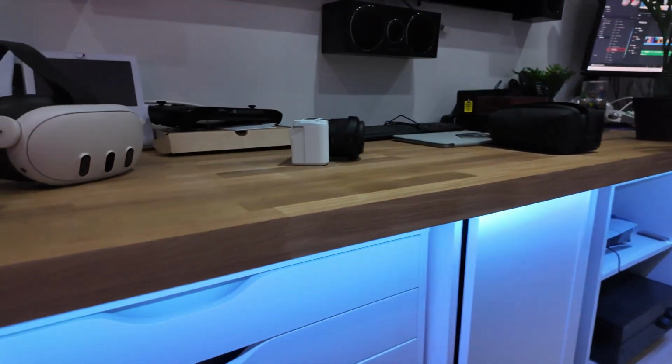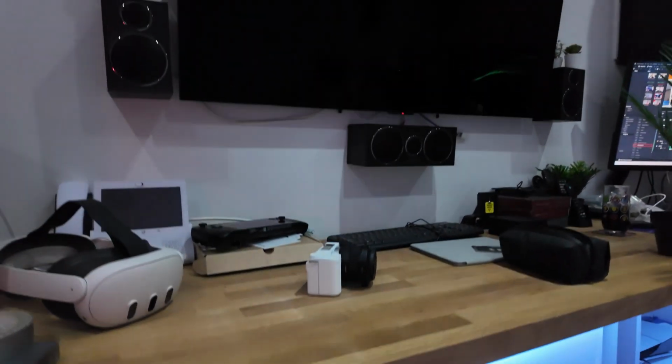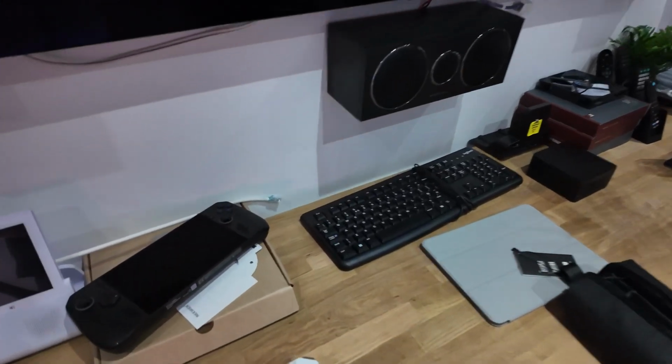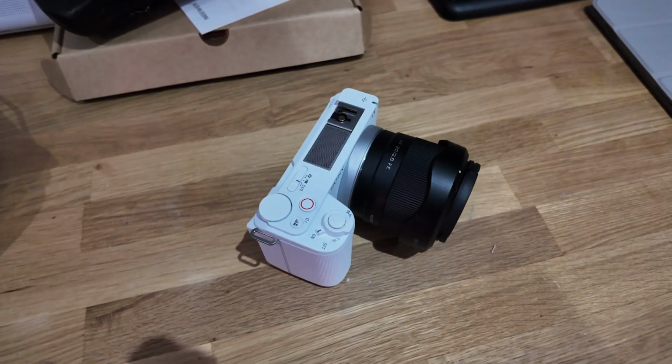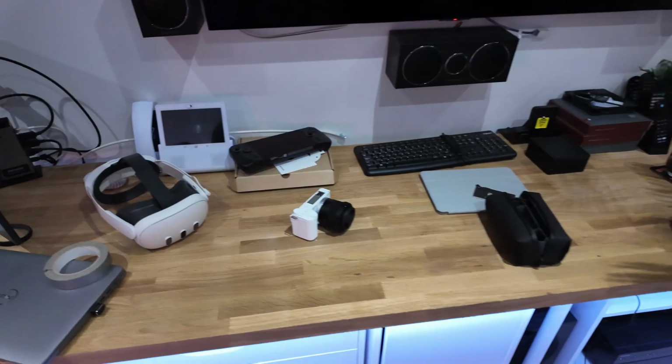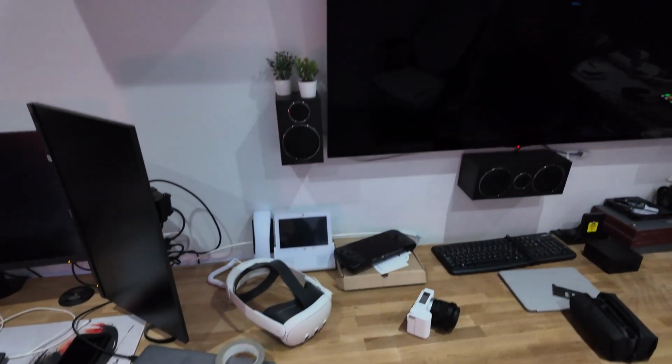It is insanely thick, but it's really nice for product shots. So when I do some overhead product shots now going forward, let's say I was looking at this camera, it does give a nice kind of backdrop to it, which is nice. It kind of gives you that.